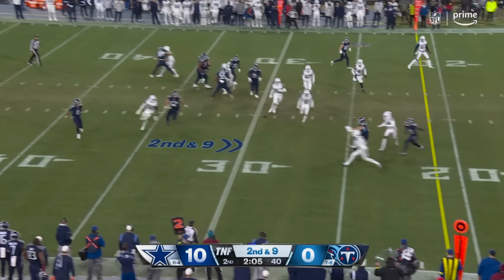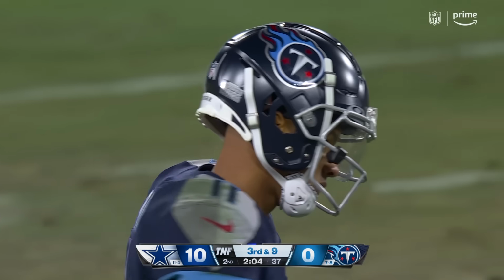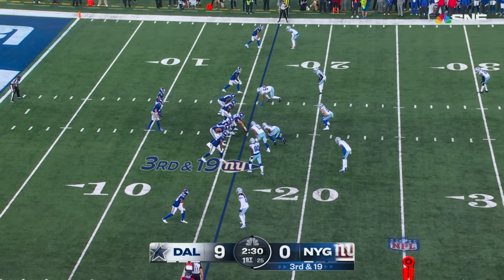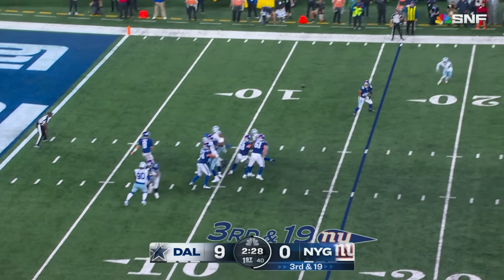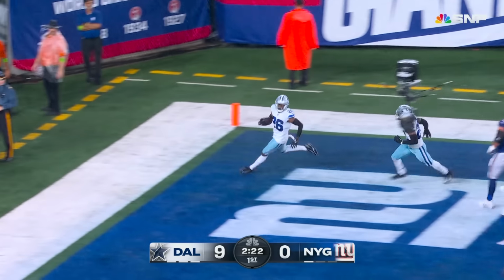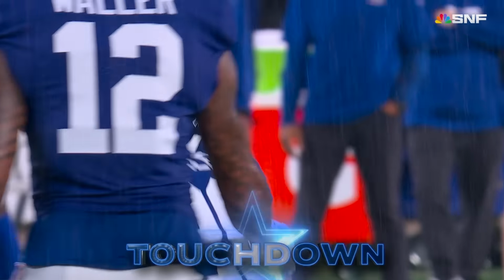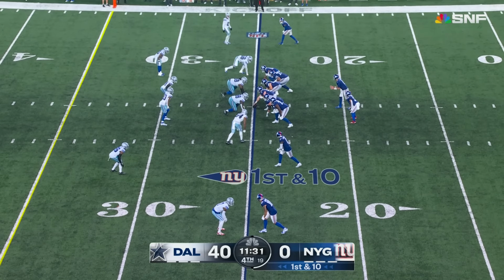Rolling. Has time. Oh, and it's almost intercepted. In his hands, Trevon Diggs. And he would have had the easiest pick 6 of his career. 3rd and 19. Jones gets it out. Barkley got hit, fumbled right in the air, and it flies into the hands for a touchdown of Deron Bland. Uso Diggy-Zula having a big night.